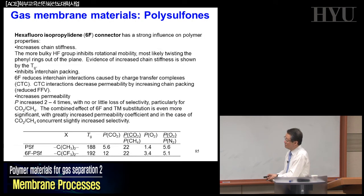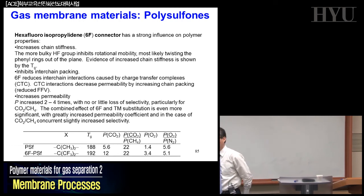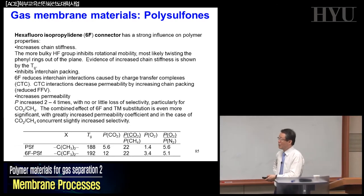6F group, again, in many cases, increased the permeability. Okay. 6F group increases the chain stiffness, inhibits the interchain packing, therefore increasing the permeability in many cases. So if you contain the 6F group in the monomer, you increase the permeabilities. However, the 6F group containing monomer is very expensive. So you have to be very careful in this case.